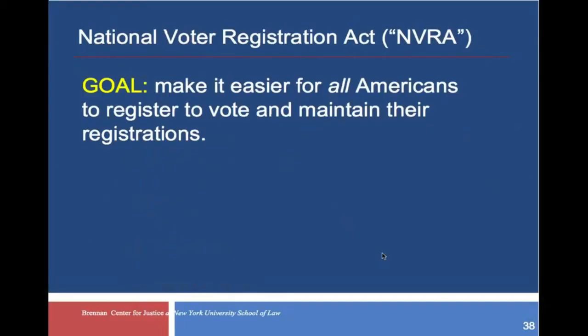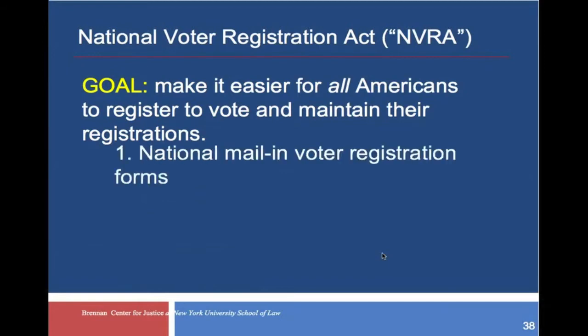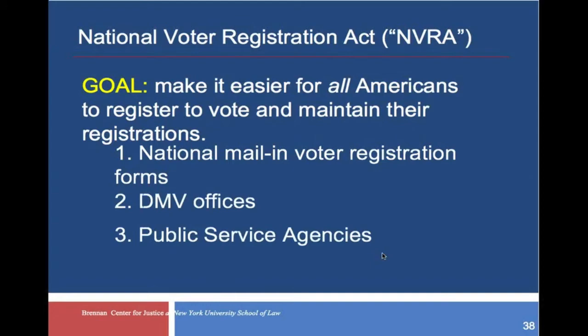One of the tools that we can use is the National Voter Registration Act. It's sometimes called the NVRA or Motor Voter. The goal of the NVRA is to make it easier for all Americans to register to vote and to maintain their registration. And it's done this in primarily three ways.